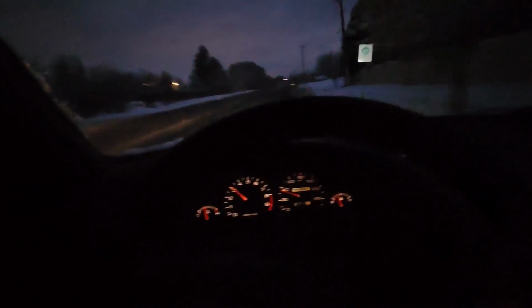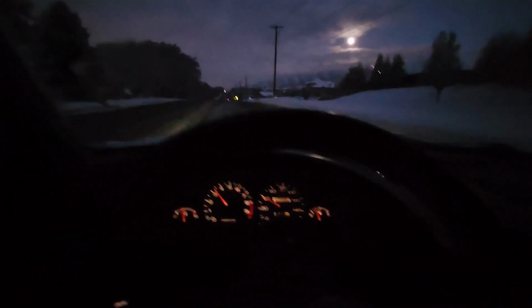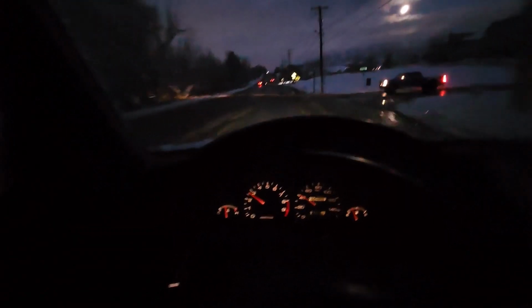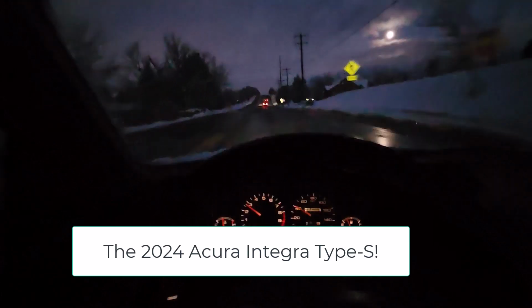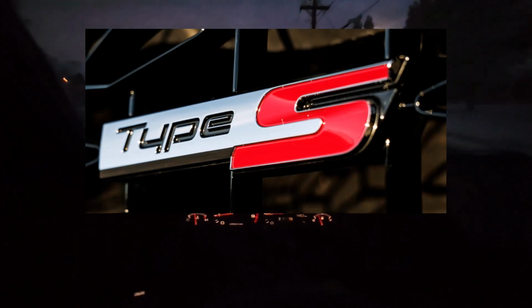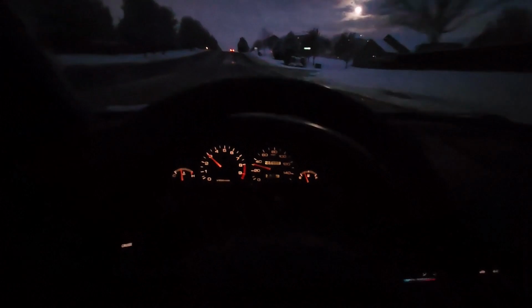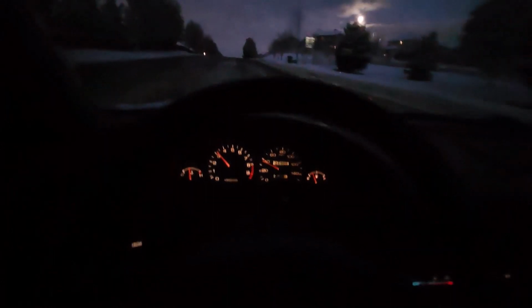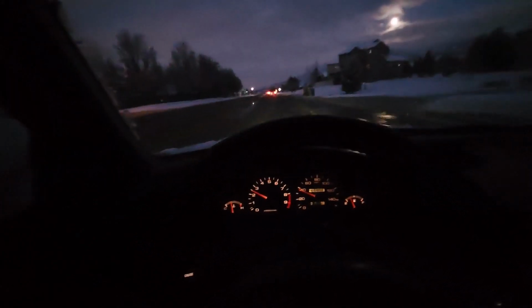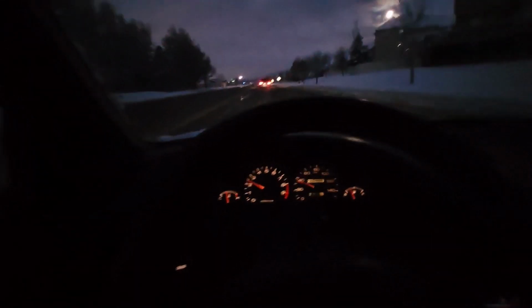Now, I'll tell you a vehicle that I don't know that I would want to drive in the snow, but maybe I do. A car that I would like to try in the snow is the 2024 Acura Integra Type S. Oh, so excited for that vehicle to arrive. And obviously it'll have limited slip diff, and if it's comparing it to the current, it'll do great, I'm sure. But just how great remains to be seen. I trust Honda and Acura. They do a good job. Here we go.